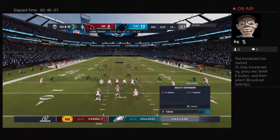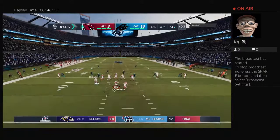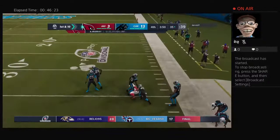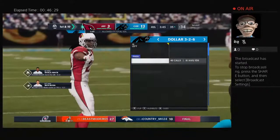Murray and the Cardinals with a first and 10 at their own 14-yard line. Out of the gun, he'll throw. And he's going to find his man out of the backfield. That's complete. And all the way down to the 35. A big-time play there by the Cardinals. 51 yards. Arizona.